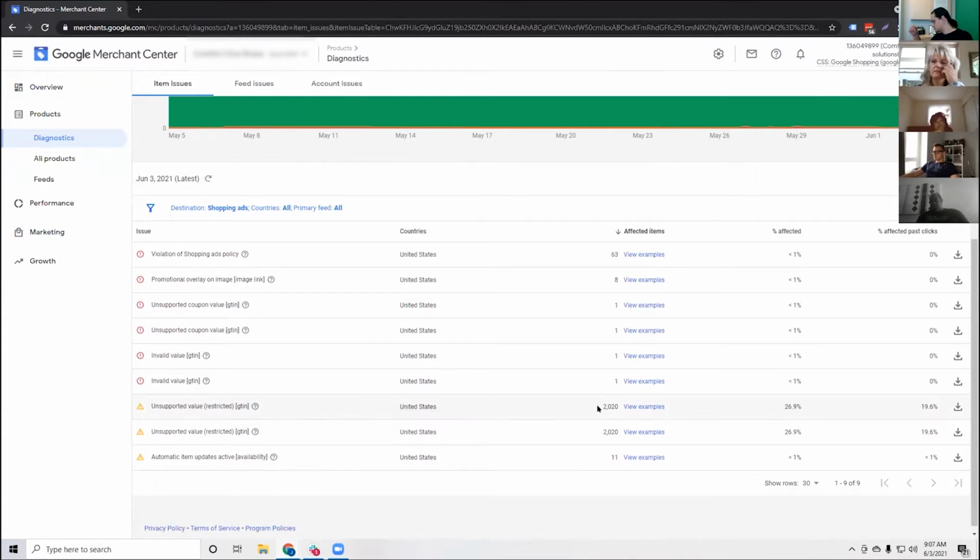So this one says, hey, there are 2,000 products here that have an unsupported, basically a not valid GTIN, but it's okay. We're going to allow it to run. And it's up to Google's discretion on when something says, no, this is absolutely not going to work. And these products are just not going to run at all, and they're disapproved. There are other times where they say that it's an unsupported value, basically saying, hey, this GTIN doesn't exist, but it's okay. We'll allow it to run anyway because we can't find a valid GTIN that does exist.